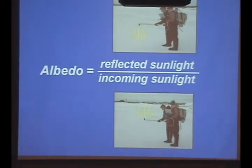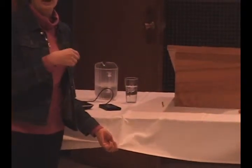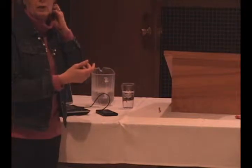Let's go back for a minute. If I have a perfectly white surface, what's happening to all the sunlight? It's reflected. So what is the number on the top? 1. Exactly. So what is the ratio then? 1. Okay, how about if it's perfectly black? 0. That's it. You've got albedo in a nutshell. If I walked around this room and pointed to my jacket, is that an albedo that's going to be close to 0, or close to 1? It's going to be close to 0. And how about this tablecloth? 1.